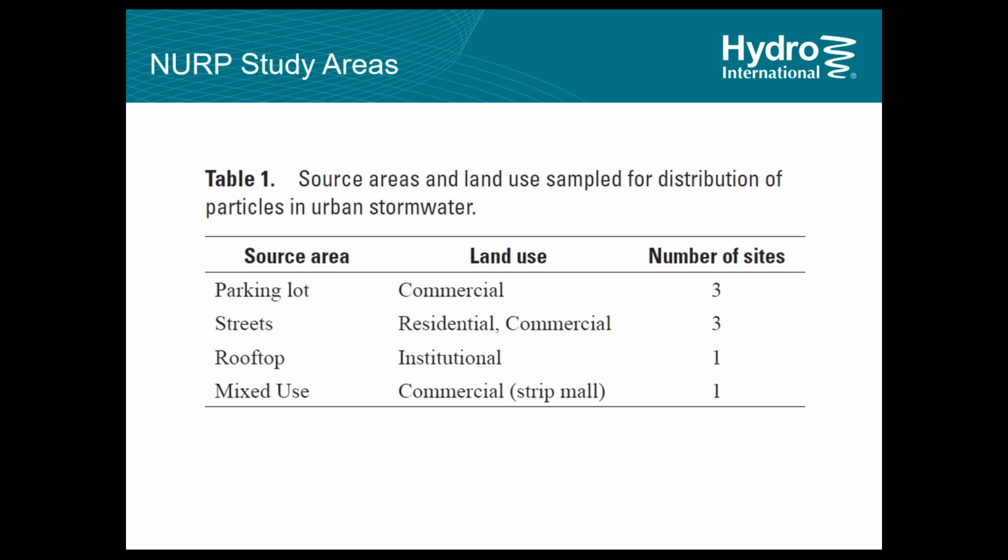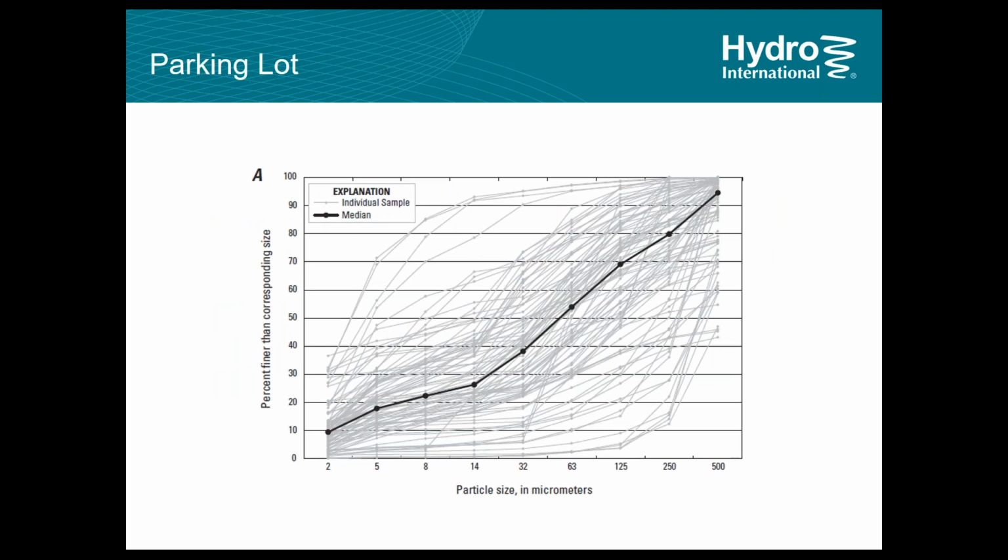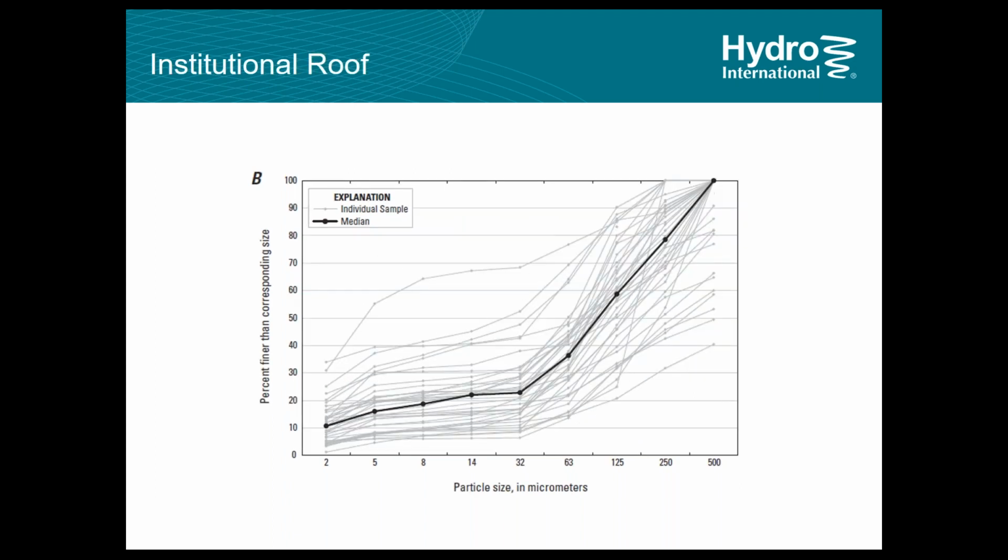And if we look at things like the parking lots, streets, roofs, and mixed use, which is typically the smaller sites that we see these separators used for, there's quite a bit of information produced. They did lots of measurements of the particle size distribution that was coming off to try and define what that TSS was. We see here for a parking lot, they ended up with an average curve.